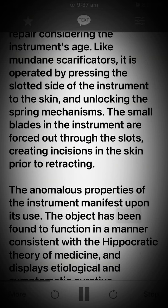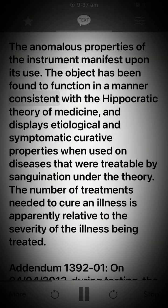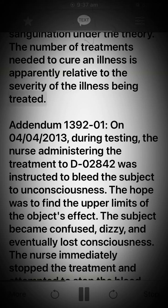The object has been found to function in a manner consistent with the Hippocratic theory of medicine, and displays etiological and symptomatic curative properties when used on diseases that were treatable by sanguination under the theory. The number of treatments needed to cure an illness is apparently relative to the severity of the illness being treated.